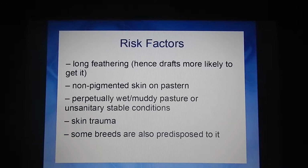The risk factors. Long feathering, hence drafts are more likely to get it because of all the long feathering they have that traps the moisture. Non-pigmented skin on pasterns. Perpetually wet or muddy pasture or unsanitary stable conditions. Skin trauma, and also some breeds are predisposed to it.